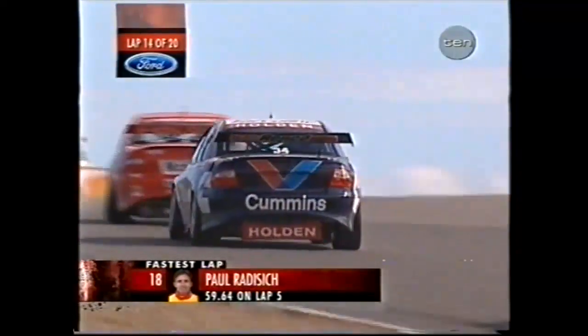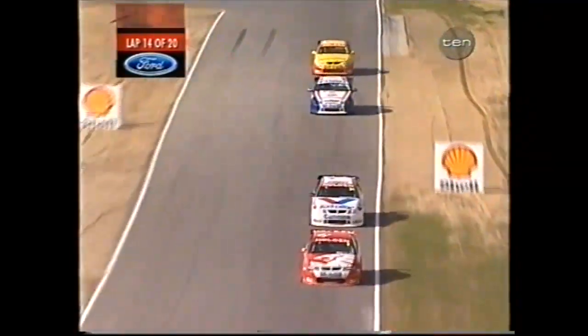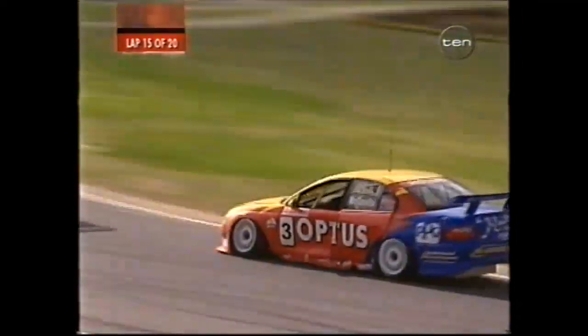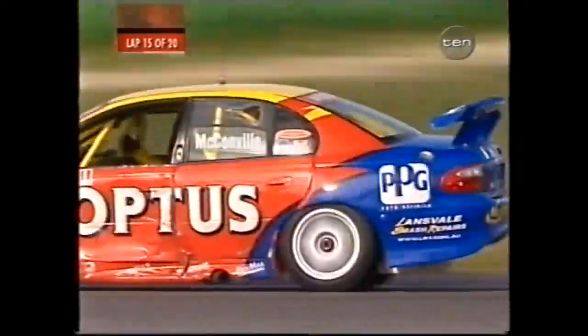This is Tander. The competitive run from Cameron McConville here, the most competitive run so far by the Lansdale Racing team. Very few V8 Supercar teams are based in Sydney, and they're having a good run here. McConville's currently equal 25th in the championship, so he's way down in points, but it's a new operation, their first in-house built VX Commodore coming on stream earlier this year, and Cameron and the team under Wally's story start to gel into quite a formidable operation.